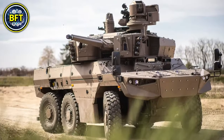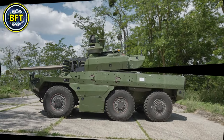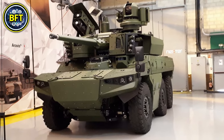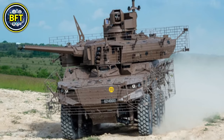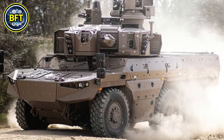It was designed as part of France's Scorpion program to modernize its land forces, replacing older models like the AMX 10RC, ERC 90 Sagaie, and the VAB Hot. The Jaguar has a combat mass of about 25 metric tons and boasts an array of sophisticated armaments for versatile engagements. Its main weapon is a 40mm CTA cannon, capable of targeting light vehicles and reinforced positions effectively.